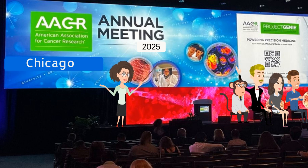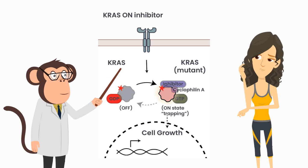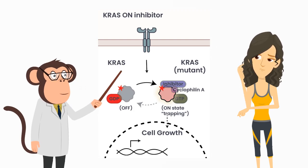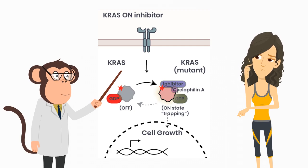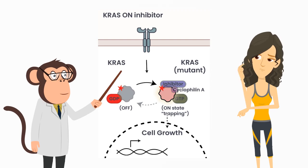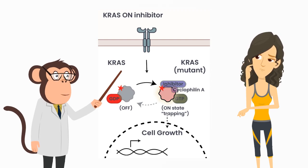At the 2025 American Association for Cancer Research meeting in Chicago, researchers revealed something incredible, a new drug called zoldonrasib. In many lung adenocarcinomas, a mutation called KRAS G12D jams a cell's growth switch in the on position. Until now, it was considered untreatable. The protein's shape made it too smooth for drugs to stick.